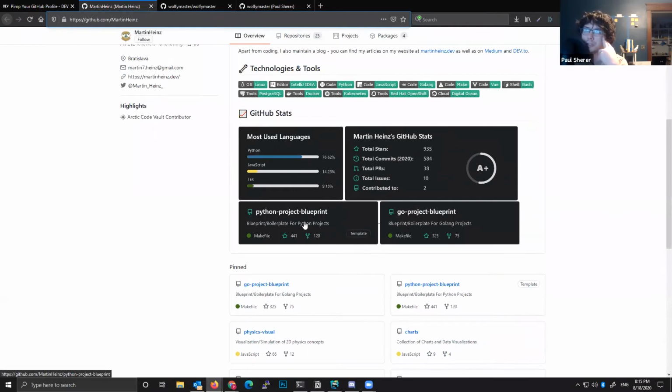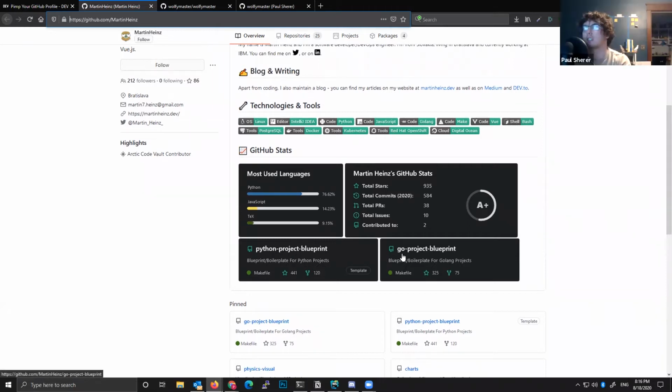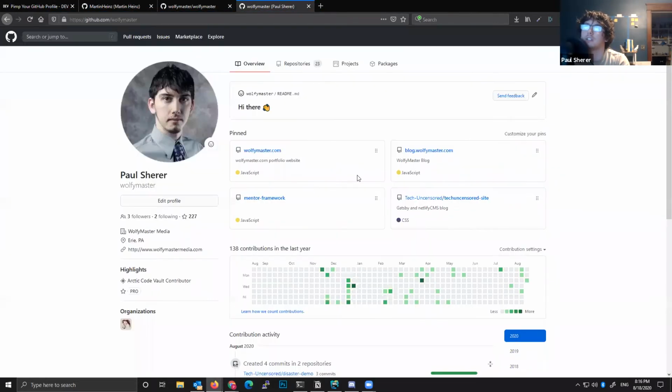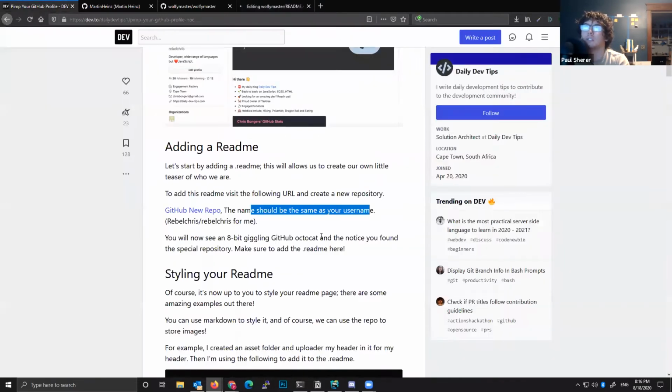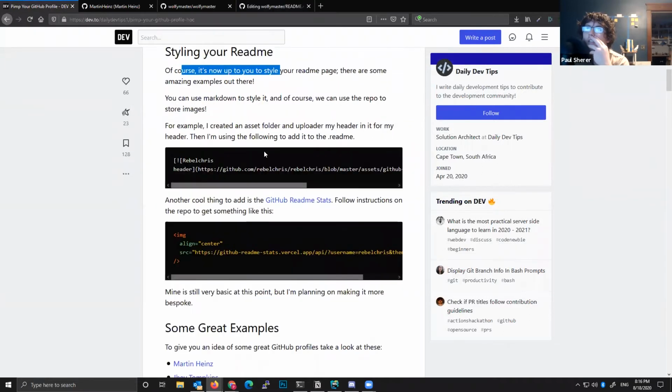This looks so much cooler because that's how he's got these projects linked, and it's literally the same thing as what the pin shows. Oh, that is cool. And you can change the colors and stuff, I looked at this briefly. So let's do that right now. We created the README, now styling it.